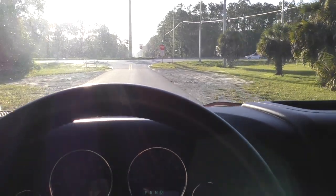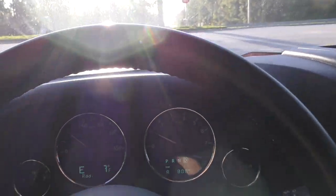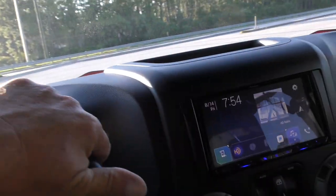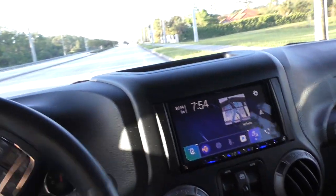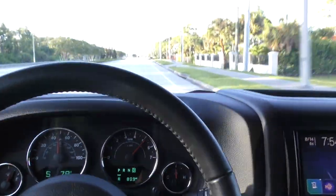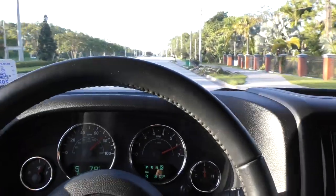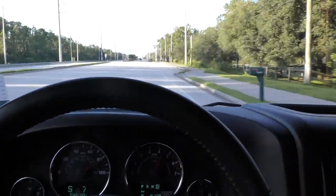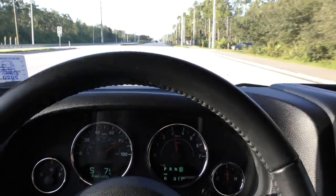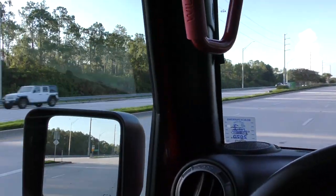You see, not bad road noise for having these big wheels and tires. I have to say, it could be a lot worse. They're obviously quite new and fresh. Let's get pointed in a straight line and just hit it. Oh my God, that is fantastic. And that is what's missing from most Jeeps. That one doesn't have it.